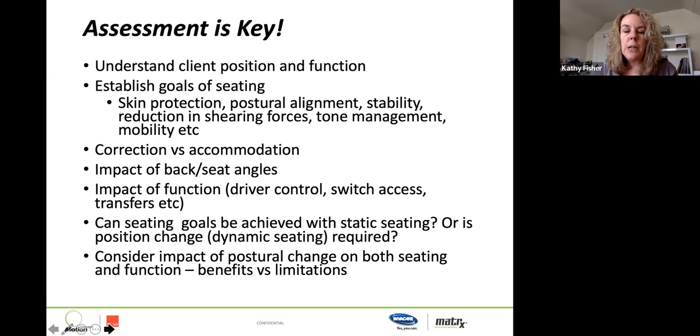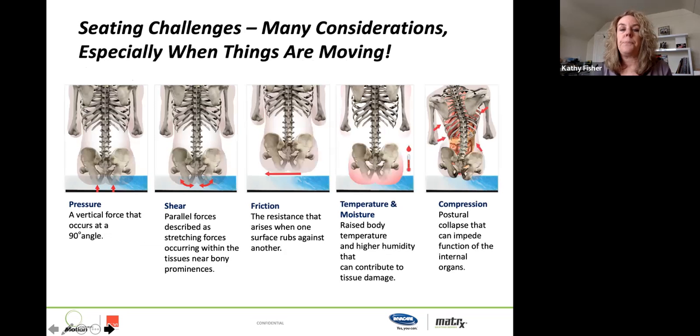Okay, and we need to think about the benefits and the limitations of postural change and power dynamic seating, and how that will benefit the person, how they're going to interact with it, and how they understand how to use those functions to their benefit. And again, I'm not going to go through all the goals of seating. We've talked about this for many, many years, but what we really want to talk about is how these things are affected by power positioning.